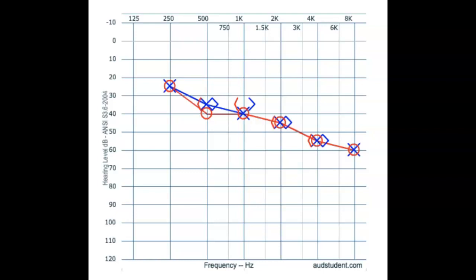Okay, so this is the audiogram interpretation review. We went over a couple, but let's go through them all. This is the first audiogram. Again, red is right ear, blue is left ear. Air conductions are X's and O's. Bone conduction scores are the brackets, parentheses, or greater and less than signs.